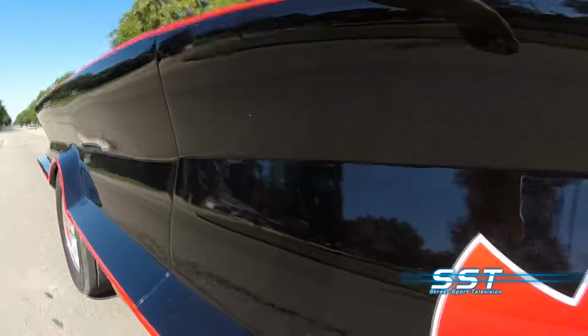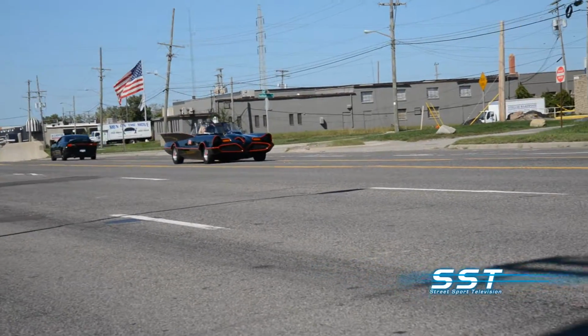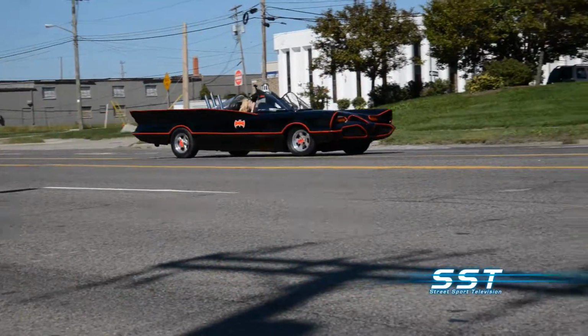Atomic batteries to power, turbines to speed. Holy hot rod. It's a Batmobile replica, and we're going for a ride.